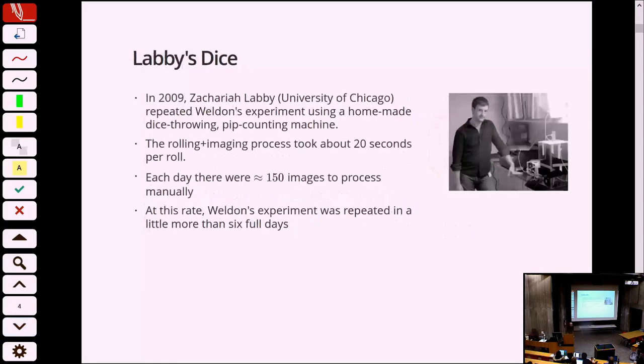In 2009, a gentleman who is a faculty member at the University of Chicago repeated this experiment by making a little dice-throwing, pip-counting, computerized machine. Because nobody's going to roll 23,000 dice unless you pay them. So he made a little machine that would do it for him. And it took about 20 seconds to do.